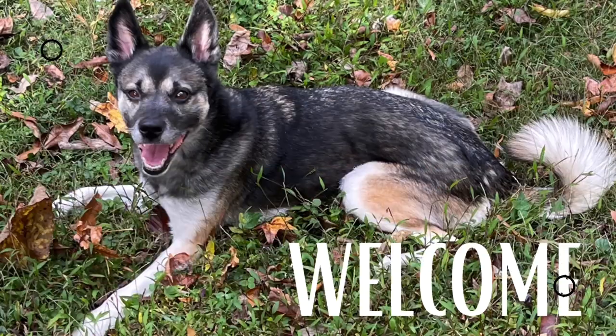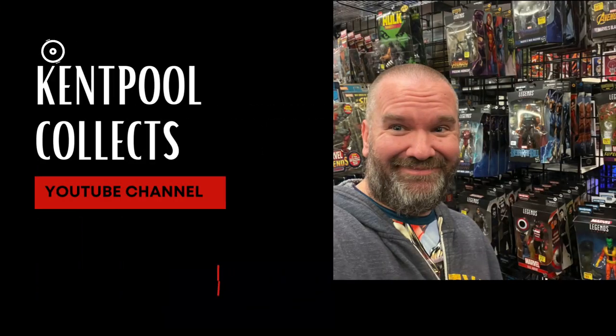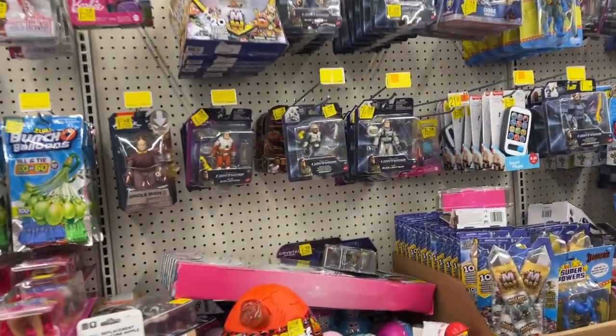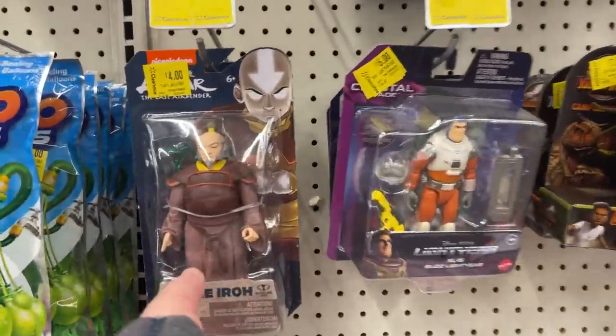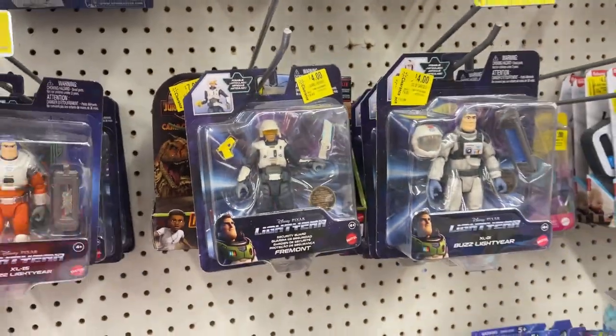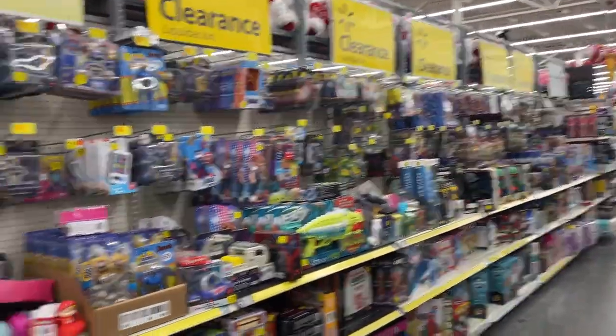Here we go. Clearance. No clearance. We might have more figures here in the clearance aisle than the actual toy aisle. I haven't been over there yet, but just look at all that's going on here. That is crazy, right?